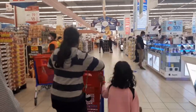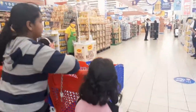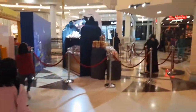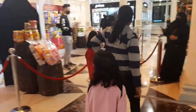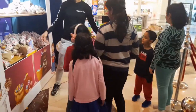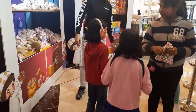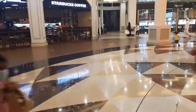You guys can shop anywhere inside the mall. You just need to buy things for 50 dirhams to get this one. Near the information desk, they're giving free candy for kids. The candies are very nice and also the covers. The small cute little candies. Absolutely free. They're giving the candy for kids only and it's very nice taste. The bags are also very beautiful.